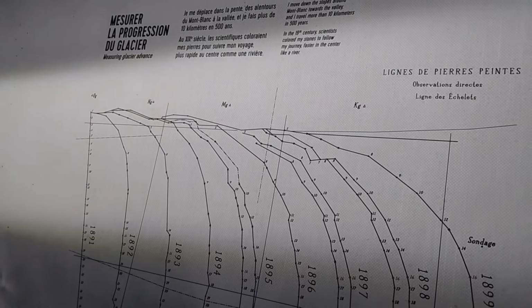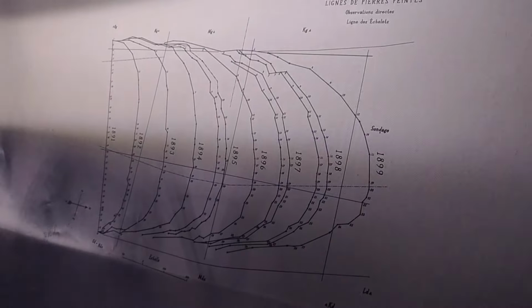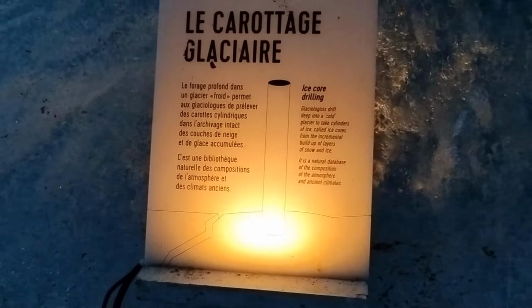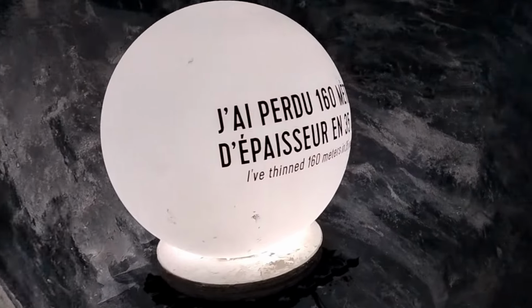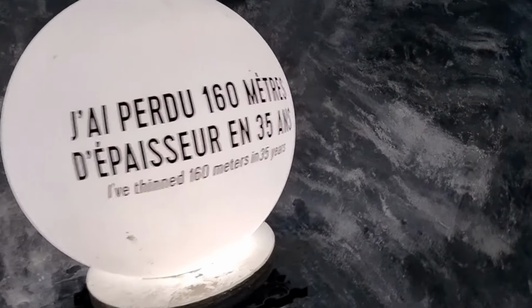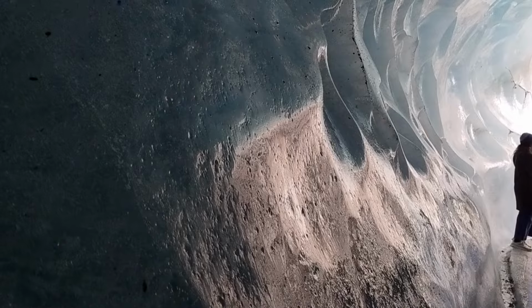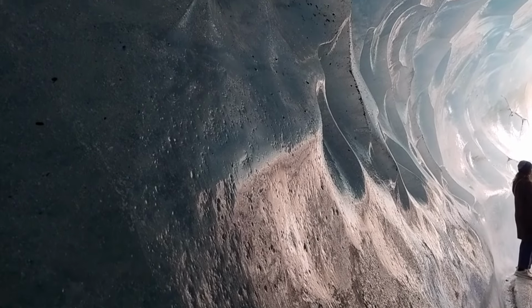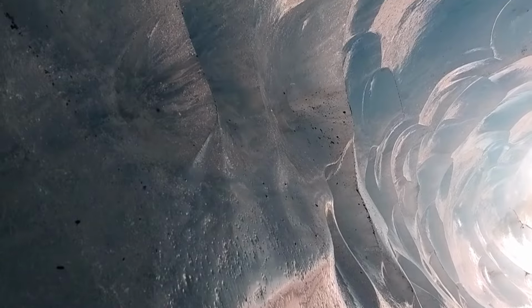Some scientific information on the progress of the glacier. As the sign once again points out, the glacier has sadly retreated 160 metres in 35 years. The colours and contours of the ice are just fascinating to take in.